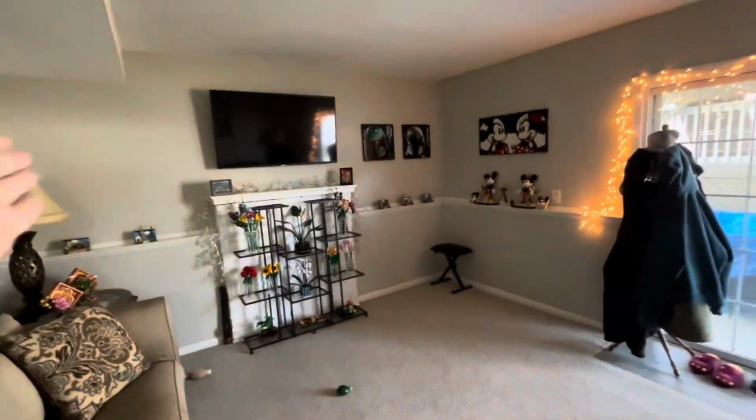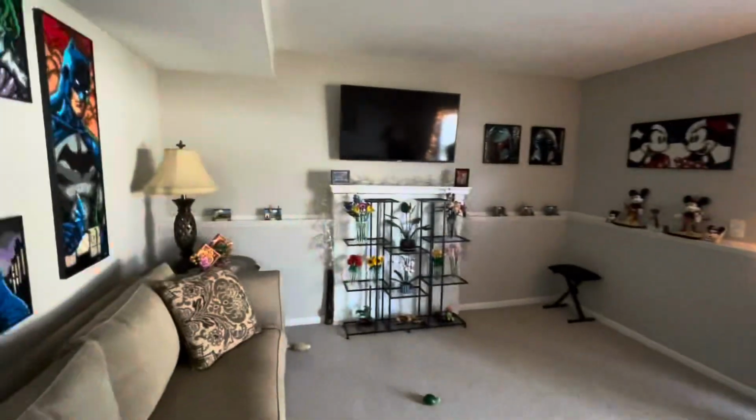So this is the main room here, with all that kind of stuff. Zoom out. I'm probably going to be putting the Spider-Man art there, along with the Great Wave, but I got to get to building those. I got to buy the Spider-Man. I have the Great Wave, got to build those.